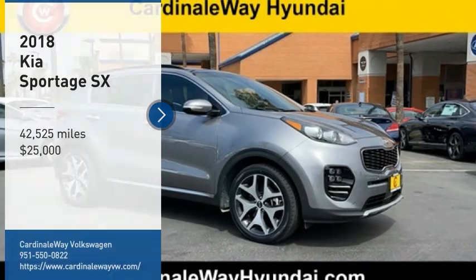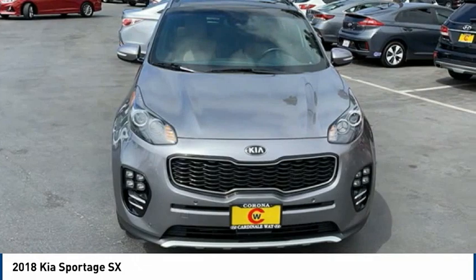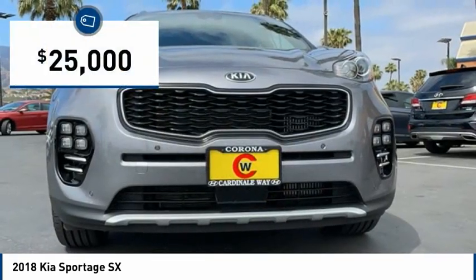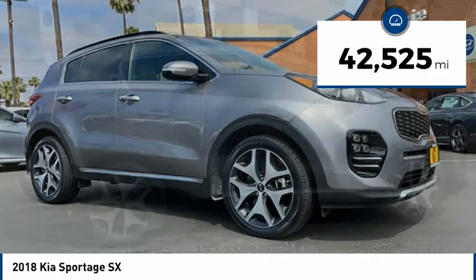The 2018 Sportage. With its sleek and stylish exterior and its roomy feature-laden interior, the Sportage both looks good and performs well on the road and is priced below $25,000. This vehicle has less than 45,000 miles.